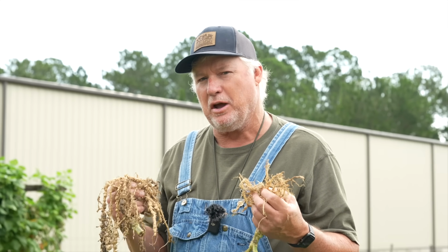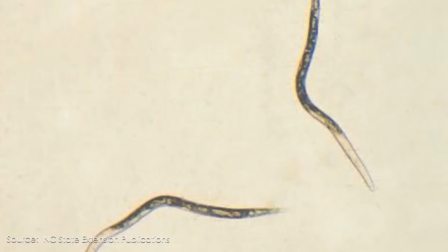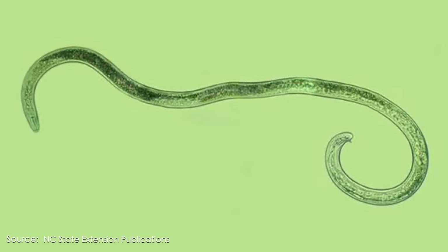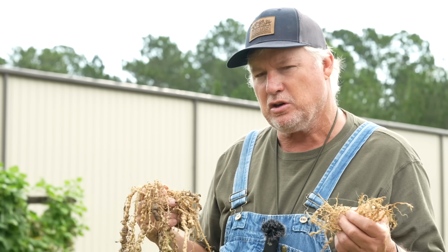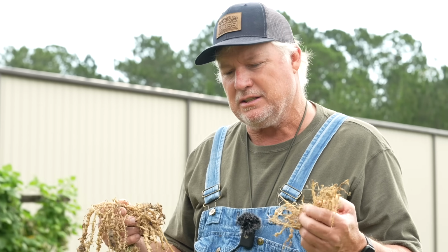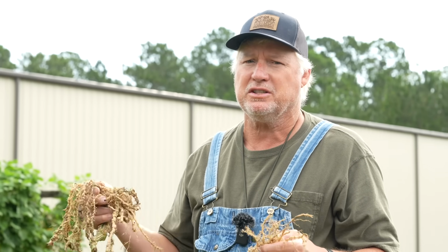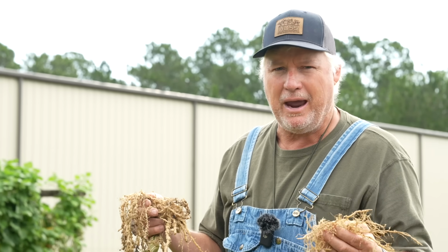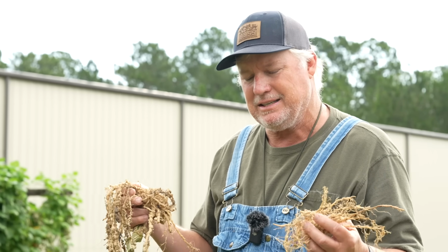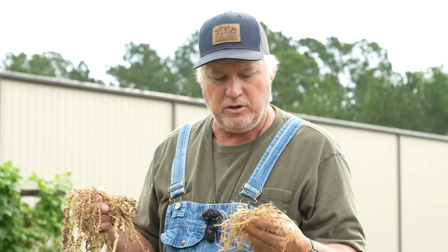So what are root knot nematodes? It's actually considered a pathogen. They're really microscopic worms that infect our root system and feed off the roots of our plants. But it's really not considered an insect because they are microscopic. In the university system, the people that deal with diseases are the people that deal with nematodes, not the entomologists that normally deal with insect problems. So it's kind of viewed as more of a pathogen or a disease than anything else, although it is a microscopic worm type that does our damage there.